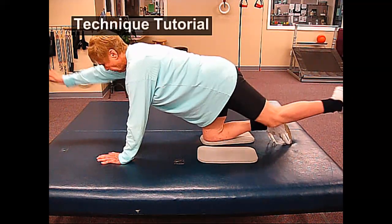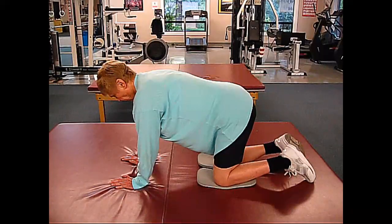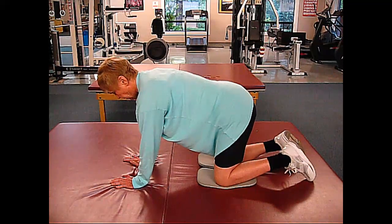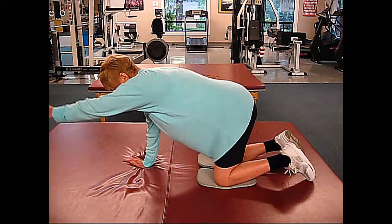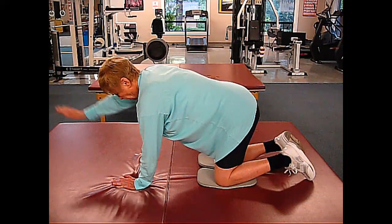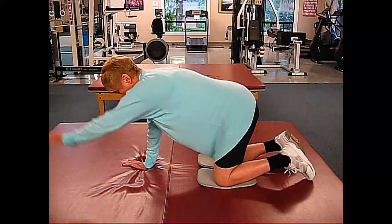Version 1 is just try to stay completely stable through the trunk and low back while you reach directly out with one hand and then bring it back down slow and under control before switching arms and repeating. Breathe out as you reach away and breathe in as you come back down.